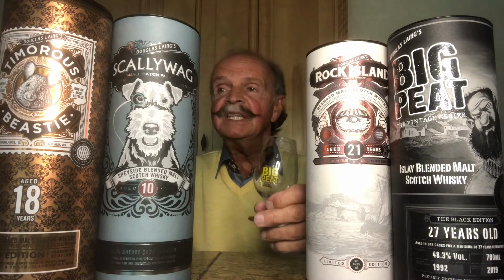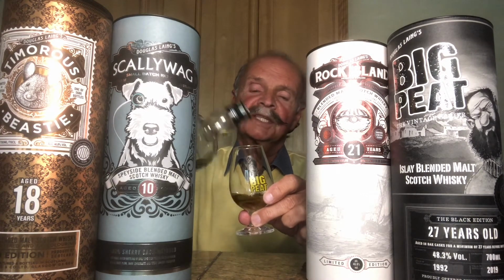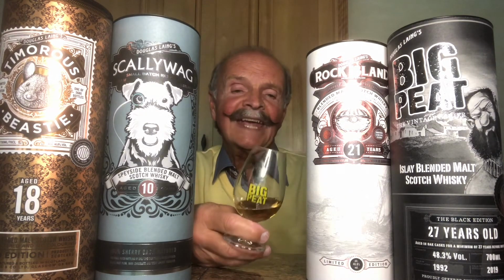And so I come now to my best friend from Islay, Big Peat. This is the Black Edition, part of a trilogy that was released, 27 years of age, bottled at 48.3%. Normally, Big Peat is seen wearing a yellow polo neck. Today, just as a little tribute to him, I will wear the yellow, as he's all in black today. Very slimming, of course, to the fuller figure when you wear black.